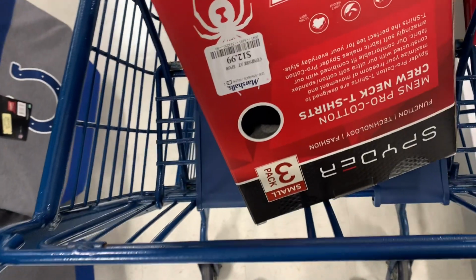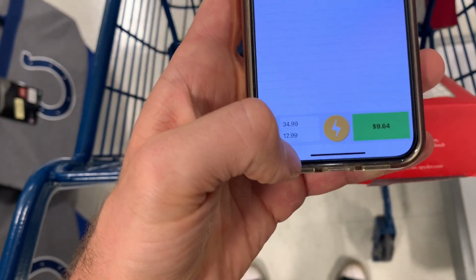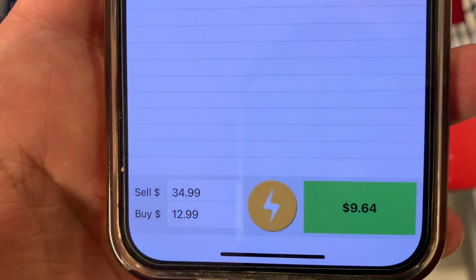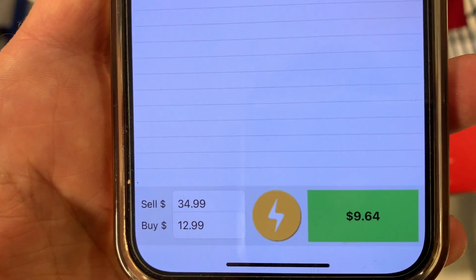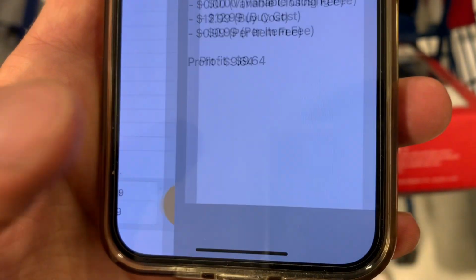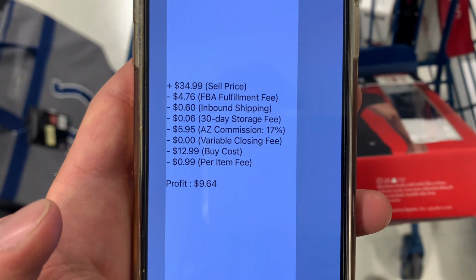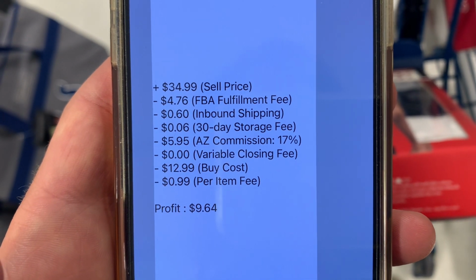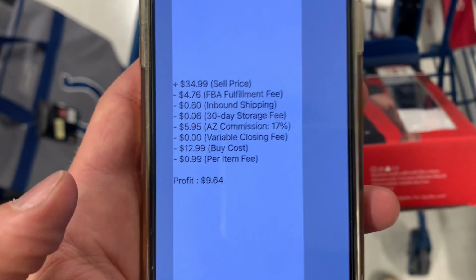I think it was $12.99. Yep, it was $12.99, so we can go ahead and put our price in. Okay, it's already in there, $12.99. So if we sold it for $34.99, we'd make about $9.64. And if you click there, it breaks down all the fees and tells you where the money's going. So I'm going to pick those up.